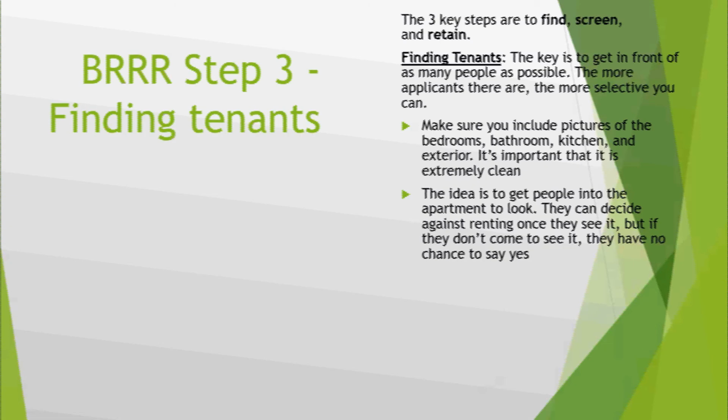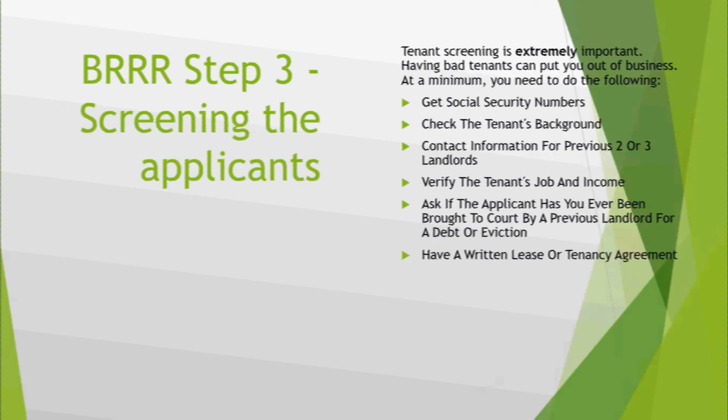BRRRR method number 3, finding the tenant. Look, we can do an entire webinar on this in and of itself. It's landlording. But the most important thing to do is make sure you get applications and to get as many tenants as you possibly can, and you need to screen them effectively. Make sure that you post as many pictures as you can, because the idea is you want as many people as possible to take a look at your property so you can get a very large number of tenants to select. Screening is critical.